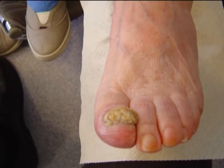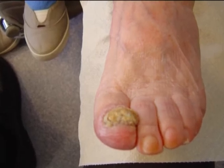The concern here is that pressure on the toenail can damage the nail bed underneath and cause wounds there. If you notice discoloration in your toenail, you should consult your GP or podiatrist because there are treatments available.